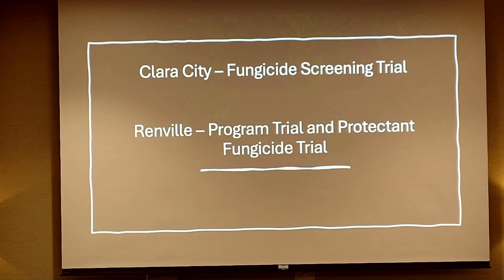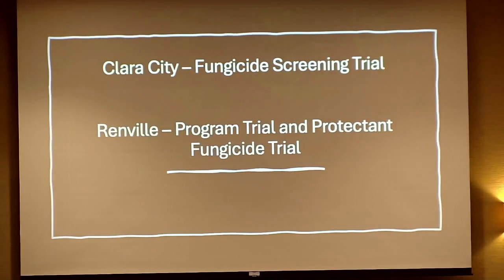So we had 3 trials I'm going to talk about here in 2024. The first one is our fungicide screening trial that was located near Clara City. The purpose of the fungicide screening trial is to compare individual fungicides, whether there are some new fungicides that might be available coming up, or just comparing the effectiveness of current fungicides that are being used, to let the growers know which ones are effective alone to put them into a program. Because a lot of times it's hard to know if a fungicide's working really well when you test it in a program, when it's applied once out of 6 applications.